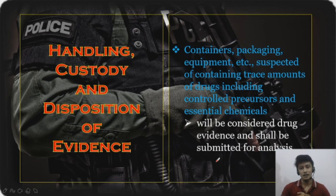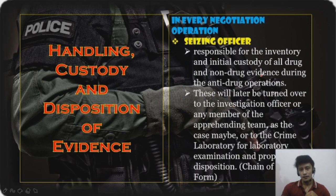So don't neglect what is in the background, in the area around the items you seized, because they can be used. They can serve as evidence also. You could have them submitted for more examination or analysis.